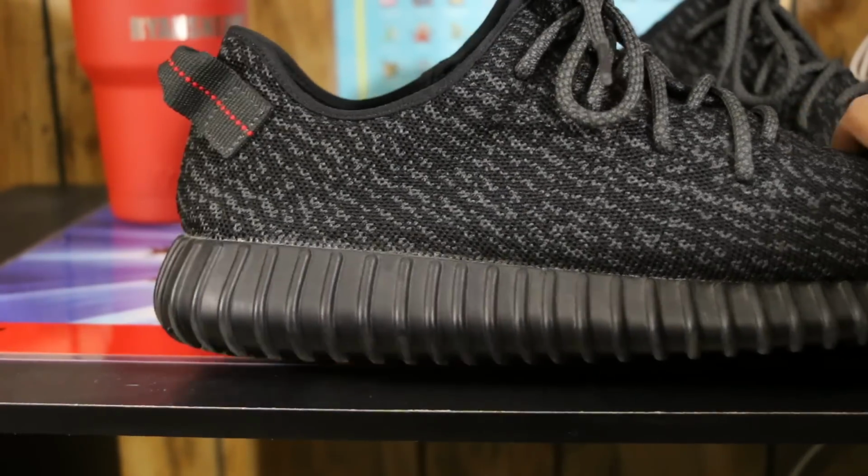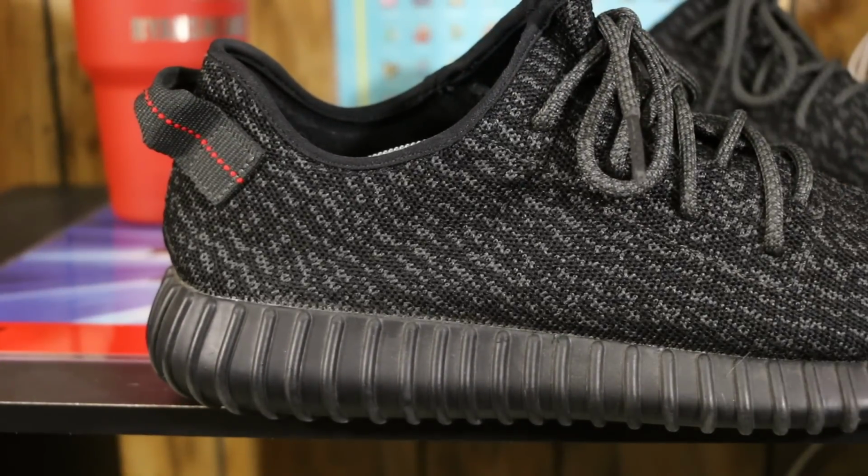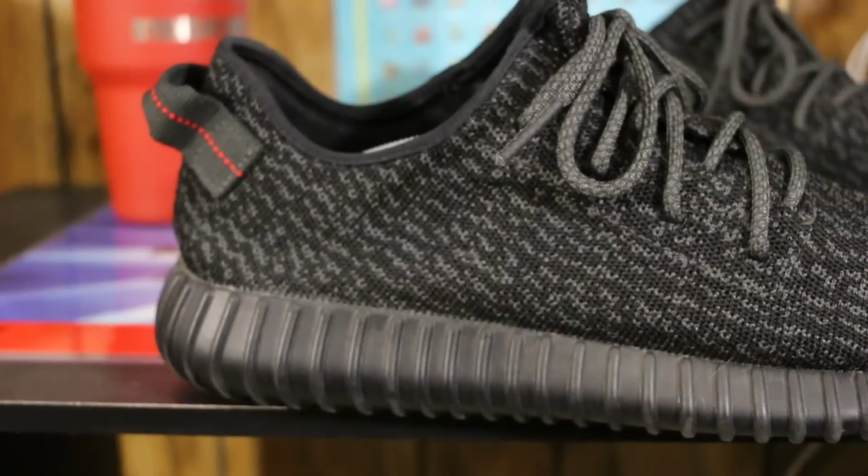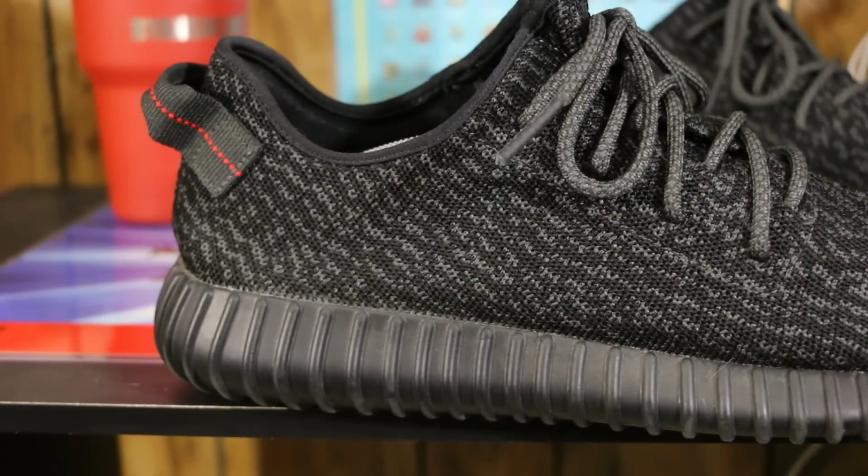And then with the cut of the shoe, you're going to want to make sure it's not too high or too low. I've seen some fakes that are too straight, and then some that cut down to about right here, which is way too low. But like I said, a lot of the fakes have gotten a little bit better and they've got that down.